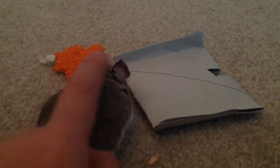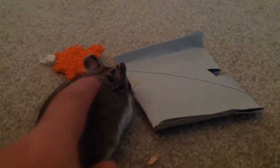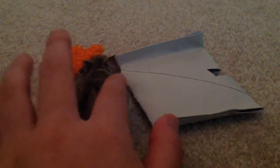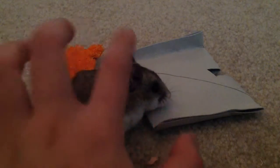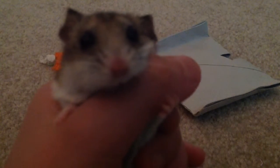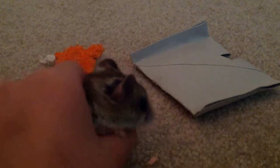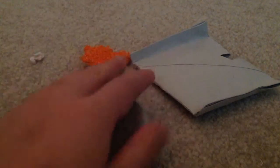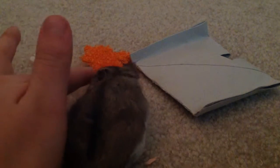And today I'll be showing you guys a requested video from the Electro Boy 09. And his request was, what kind of hamster is that? Sammy is a Chinese dwarf hamster. And I bought him from a local pet store, and this is just what he looks like. He's brown and black, and he enjoys putting loofah in his house, and he enjoys following fingers.